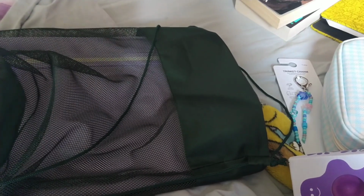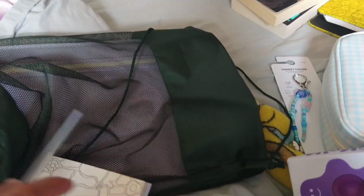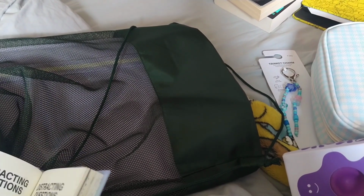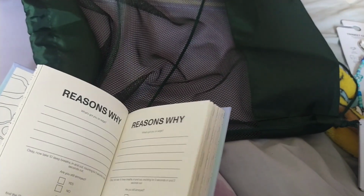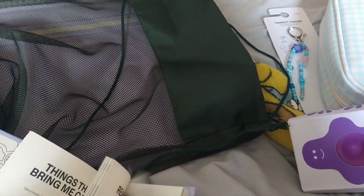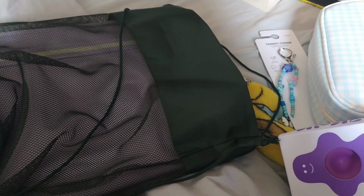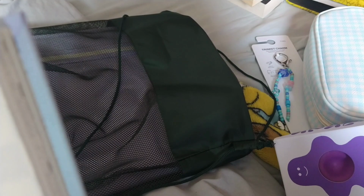And then on the topic of stress, this is a stressless activity journal, and this retails at £6. Oh, it's literally like a thing to put in. That's so cool, actually. This may come into use. I mean, I do journal anyway. But yeah, that's pretty cool. Oh, this will probably come in handy actually. I really like that one.